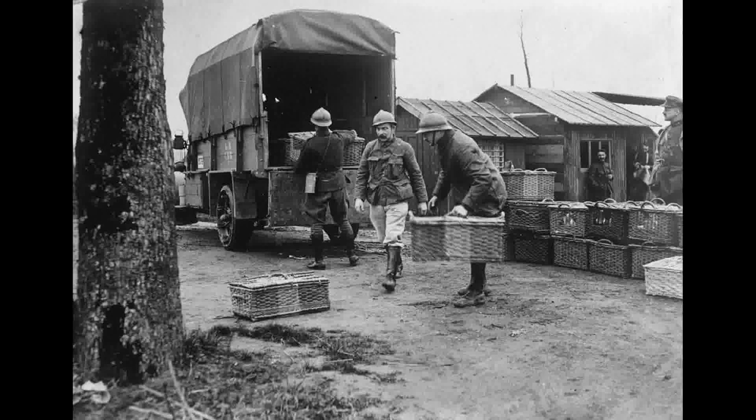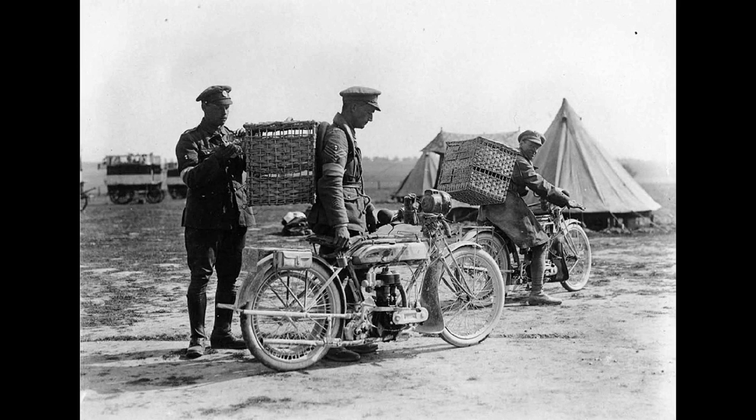As well as acting as beasts of burden or participants in the fighting, animals also played a vital role in communication. Trained dogs were used to carry messages from the front lines, especially by the German forces, and both sides made particularly heavy use of pigeons. Two soldiers with motorbikes, each with a wicker basket strapped to his back.